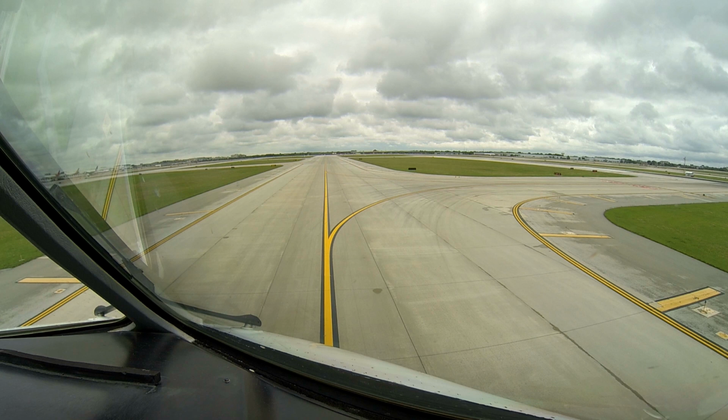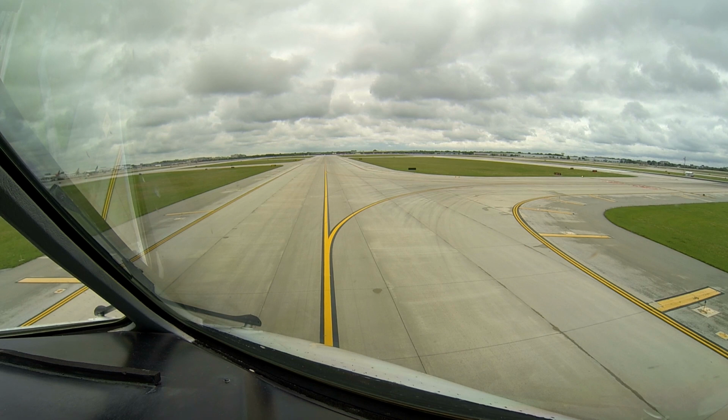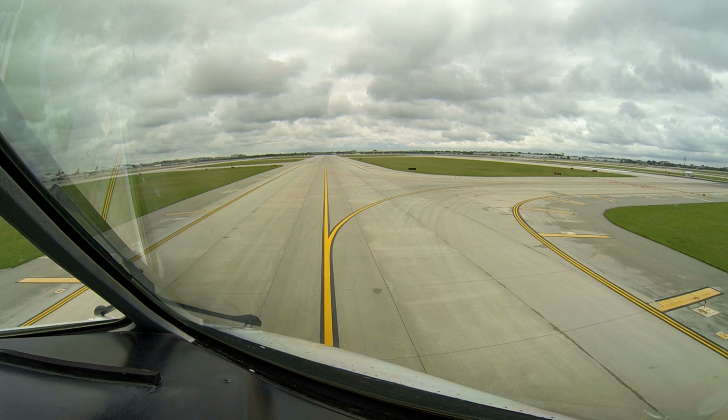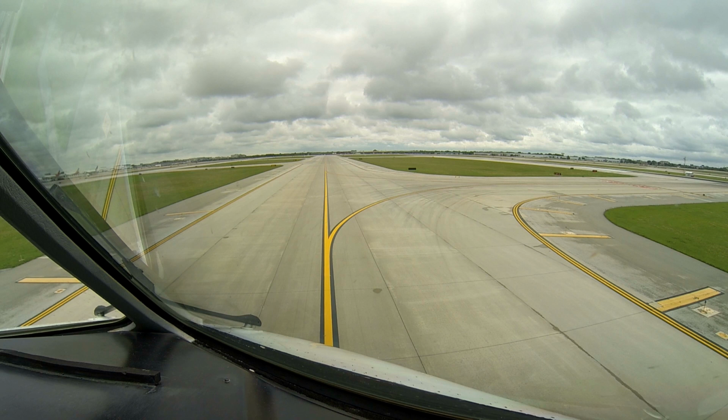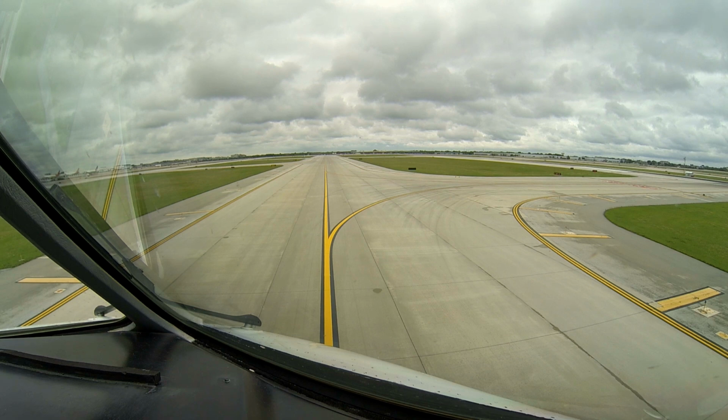AC 3256, two right-hand turns, hold short of Golf Golf. Two right turns, short Golf Golf, AC 3256. United 398, contact departure 118.27. 118.27, United 398. AC 3256, monitor tower 132.7. 132.7.